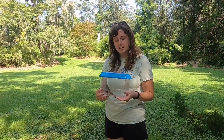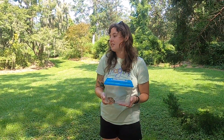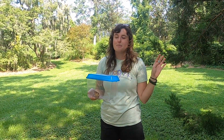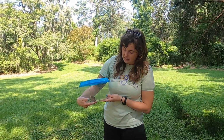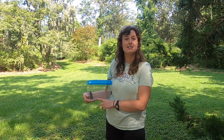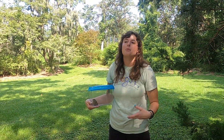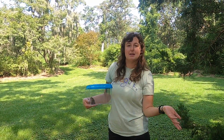Mostly they're going to find shady spots to hide during the day, and they're going to come out in the evenings and mornings and do their hunting. Their lifespan is about 10 years. Not all of our toads are going to make it to be 10 years old. When they're tadpoles, they might get eaten by predators.